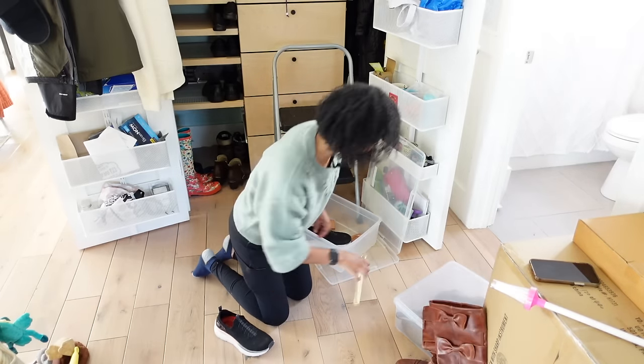What else is in here? Oh my gosh, I think this is dog toys. It is dog toys. So I think I'm gonna take these downstairs. We have a toy rotation kind of schedule. So sometimes these different dog toys come out, and he gets kind of excited.